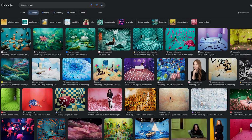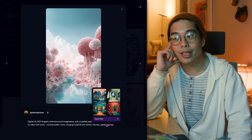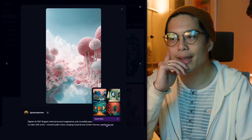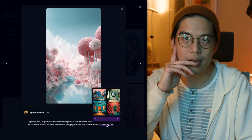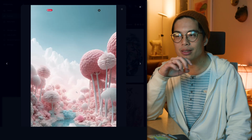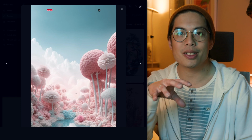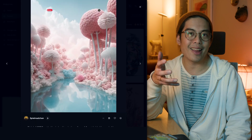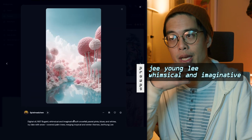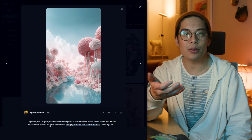So this one uses Ji Young Lee. If you just invert these colors, it could be realistic. Cotton candy trees, those clouds look super real. That lake looks, I don't know, is that real? The sky, the clouds, the forest. The texture is very photorealistic in these bushes. It's just the shape is not. Whimsical and imaginative. That's what creates this fairy tale land. I'd love to take a vacation there, to be honest with you.